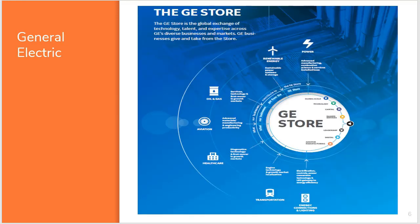Just for those of you that are not completely certain about General Electric, it is a huge company and it is very old. It was started in 1892, and that means that it is one of the oldest companies in the United States. They have a lot of different divisions: power, renewables, oil and gas, aviation, healthcare, transportation, and energy down here. And they also have a lot of other stuff going on.